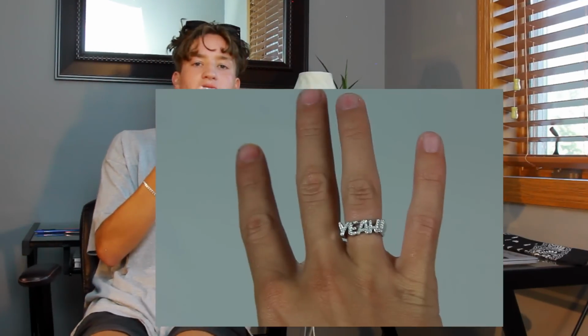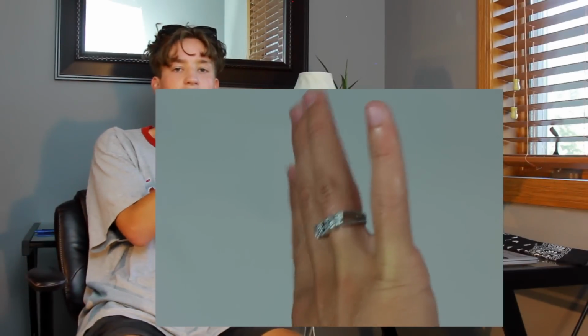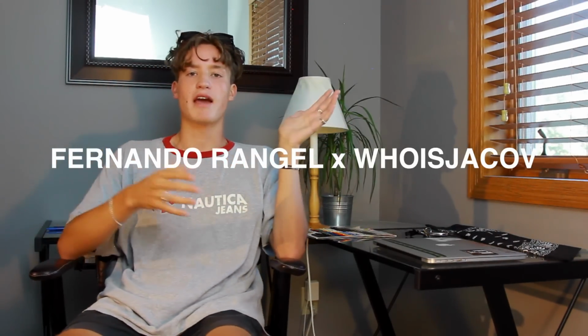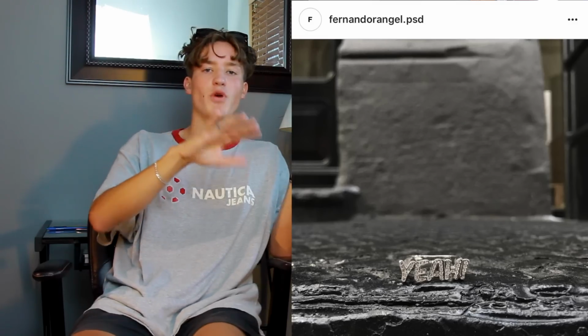The other ring I have is actually a ring that's dropping this Saturday that me and my friend Fernando Rangel made. We worked with the manufacturer, we made a good quality ring. I really like the design on it. It's solid silver, there's a lot of attention to detail on it. It has a rhodium plating.